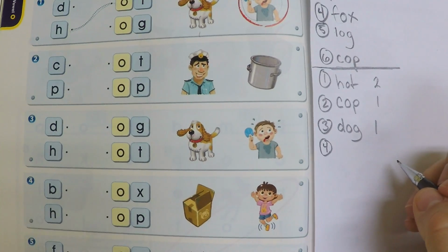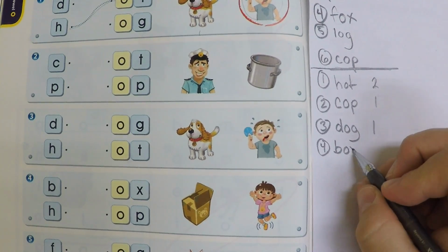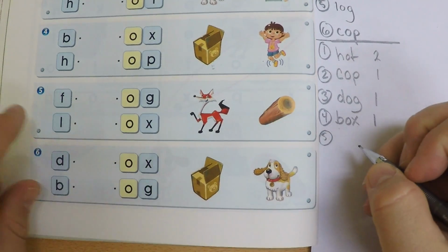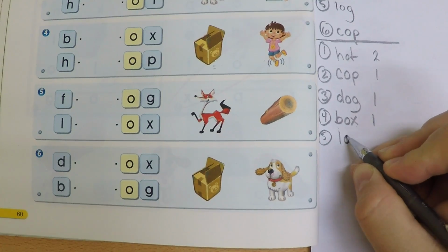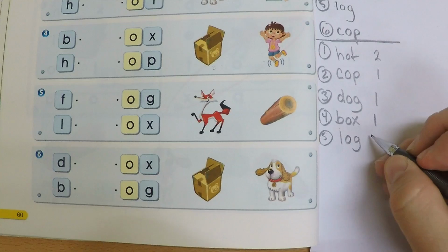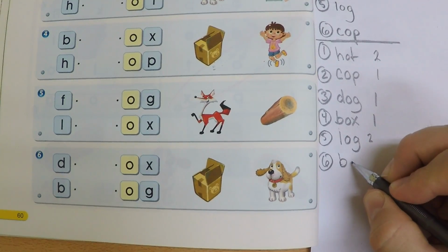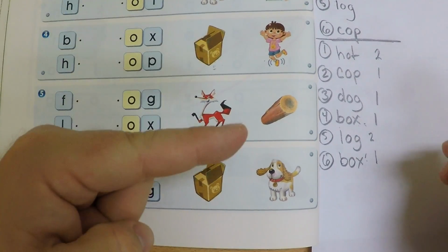Number 4 is box. So B-O-X. And which one is box? Good job. Number 1. Okay. Number 5. Log. So, L-O-G. Which one is log? Good. Number 2. And 6. Number 6 is box. B-O-X. Right there. And which number is box? 1 or 2? 1. Good job. Let's go to the next page.